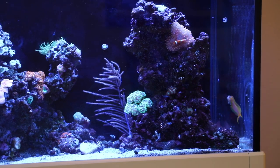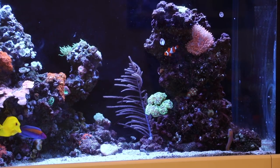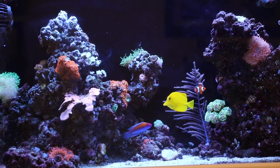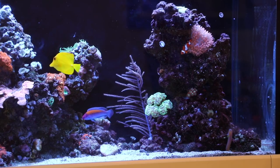He did come out for like 1 to 2 seconds, I noticed when I fed the tank. I'm sure you'll see him in the future. He'll be really cool. Next up, orange back fairy wrasse. What a beautiful fish. Out of all the fish, this one is the most timid. He barely shows up, but when he does, it's so incredible. Look at that coloring.